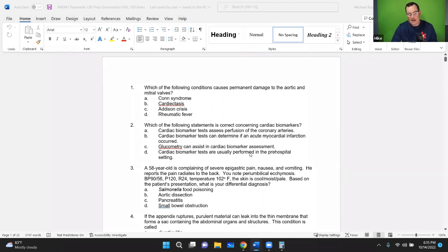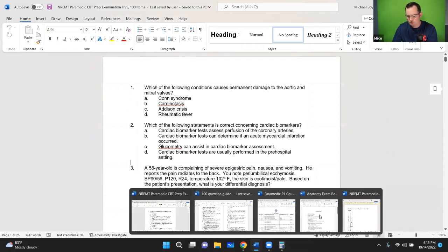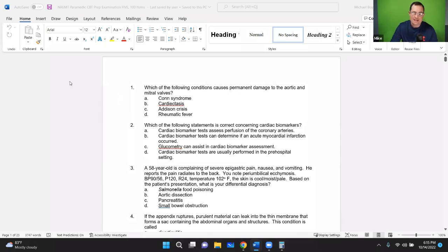Now, when we ask what the answer is: cardiac biomarker tests can determine if an acute myocardial infarction has occurred. B, Bravo, is the answer for that one.